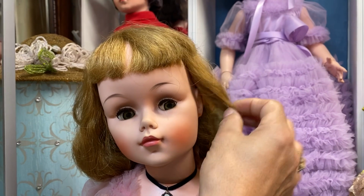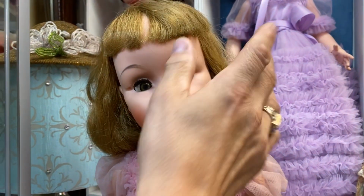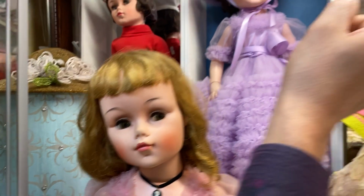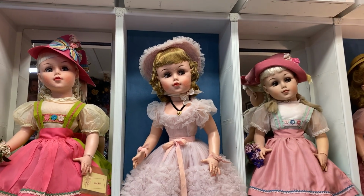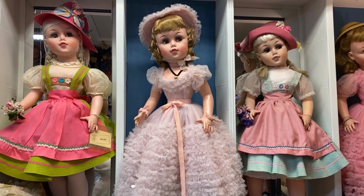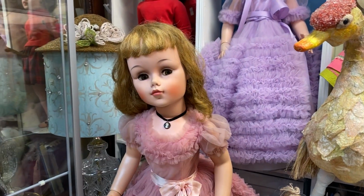The color, like she's blonde, but because she's been played with for so long and she's aged, she'll clean up wonderful. And the color that you see that's kind of dingy, that's how bright and shiny she will look when she's completed. They just absolutely glow. I love that look. They look alive. She's got the flirty eyes, which is really the mechanisms are phenomenal.